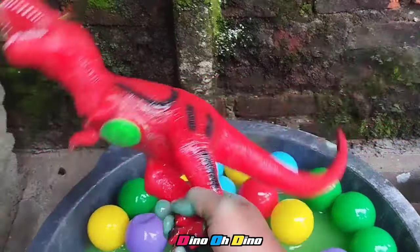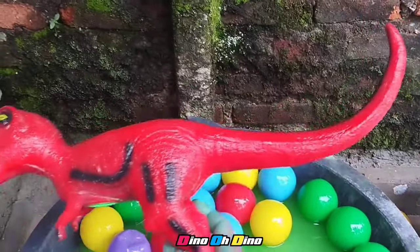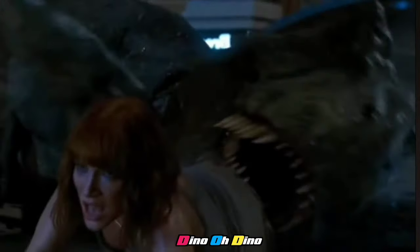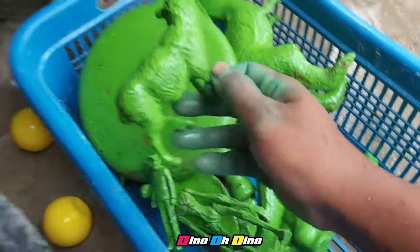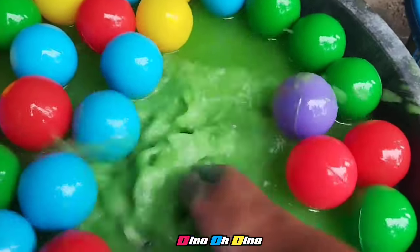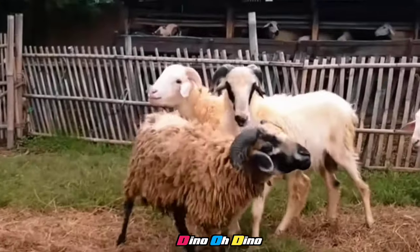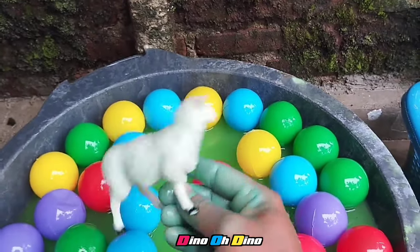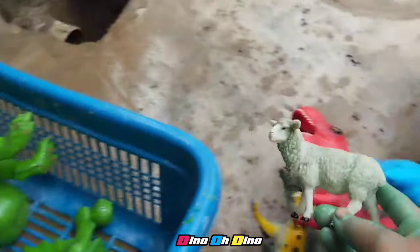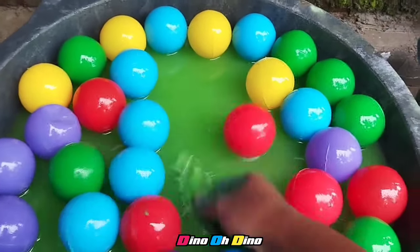Weedy, look this. This is Tyrannosaurus Rex. Wow. So danger. Weedy. Amazing. Next. What this is guys? Let's go to cleaning. Hui, this is sheep. Wow, son the sheep guys. So beautiful and cute. Next. Wow, little toys. Let's go to cleaning.